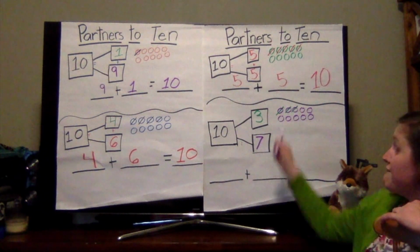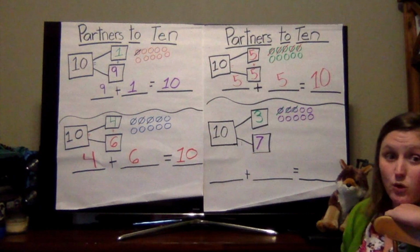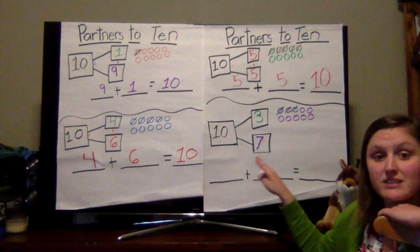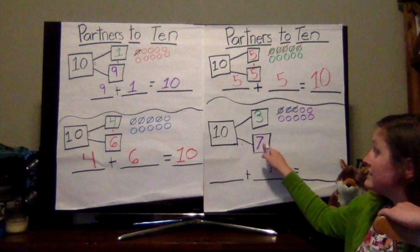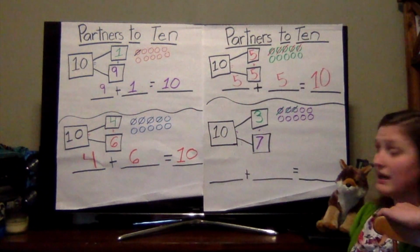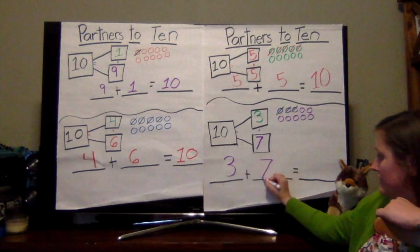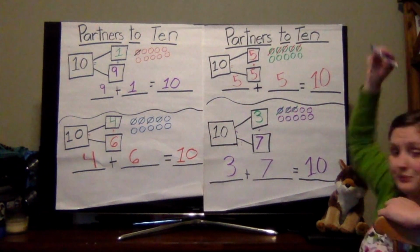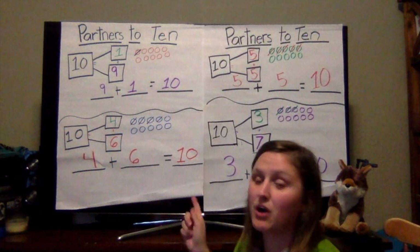So using the information in my number bond, I need to make a math equation. Remember how important it is to not use any other information than what's already in your number bond. So you should only be using the numbers 3, 7, and 10. So I'll put my little reminders. And I'm going to go 3 plus 7 equals 10.